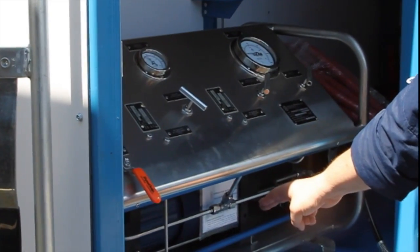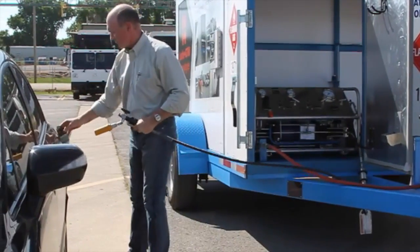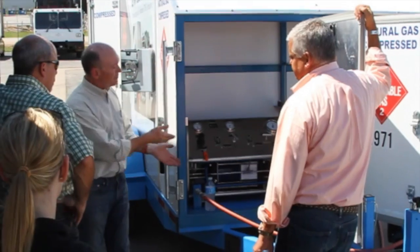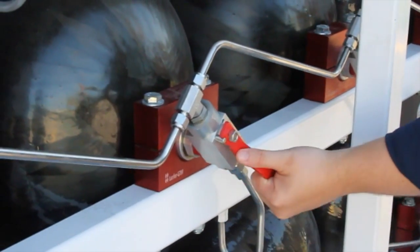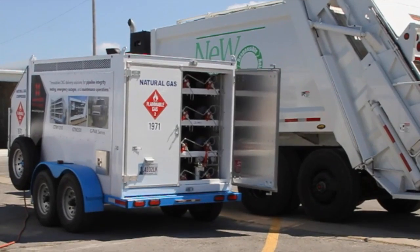This unit features a pneumatically driven booster pump delivering gas at 3,600 psig and can fill between 14 and 20 vehicles conservatively. With safety in mind, the GTM1350 Refueler meets all of the highest standards, comes with a 15-year warranty on cylinders, a 5-year warranty on the frame, and is approved by the Department of Transportation and Transport Canada.